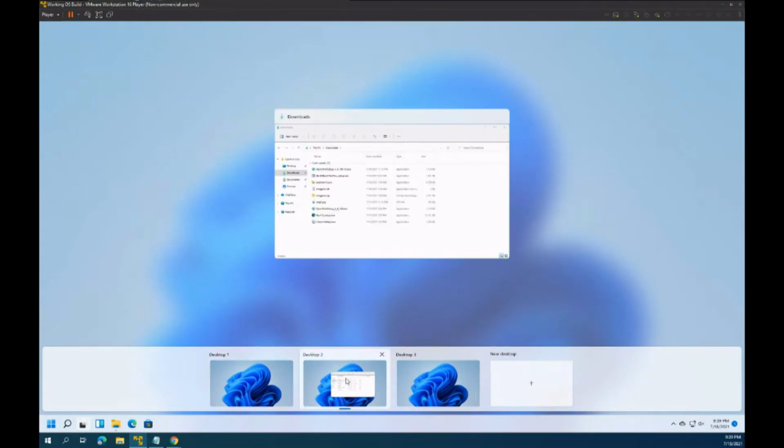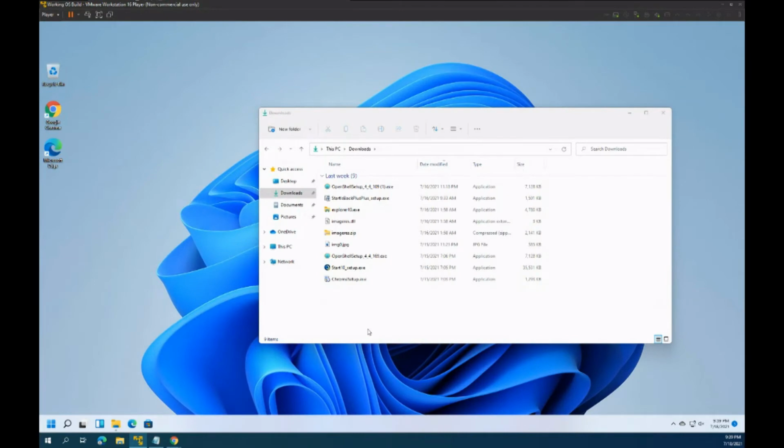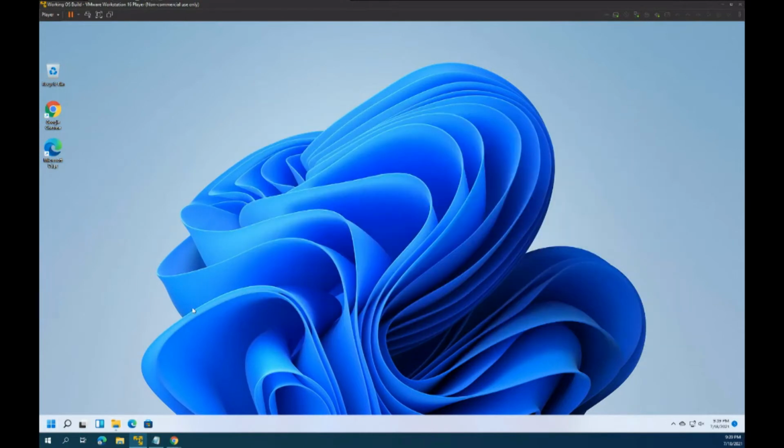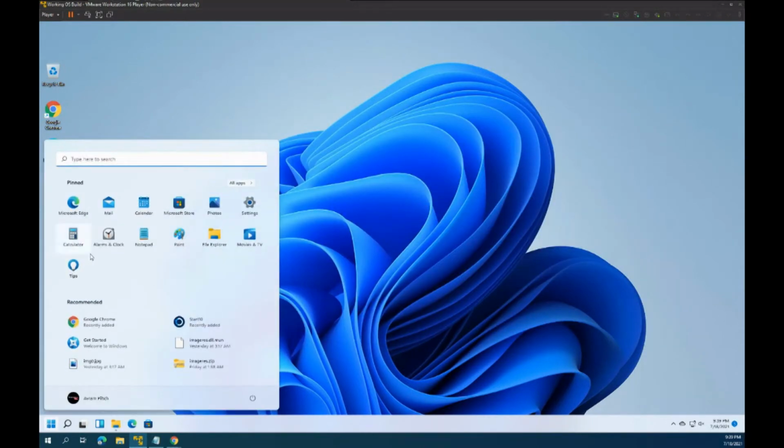Those types of little things. That is a big improvement. But let me show you something. I personally don't like the start menu. And why I don't like it is it's bigger. It's bigger and seemingly has, well, don't know if it has fewer icons, but it's a lot bigger.